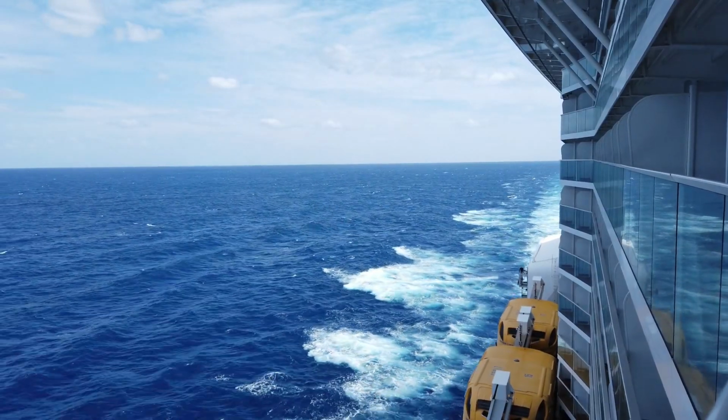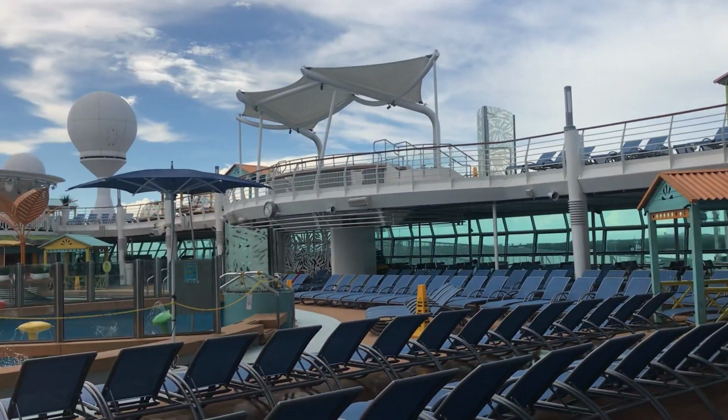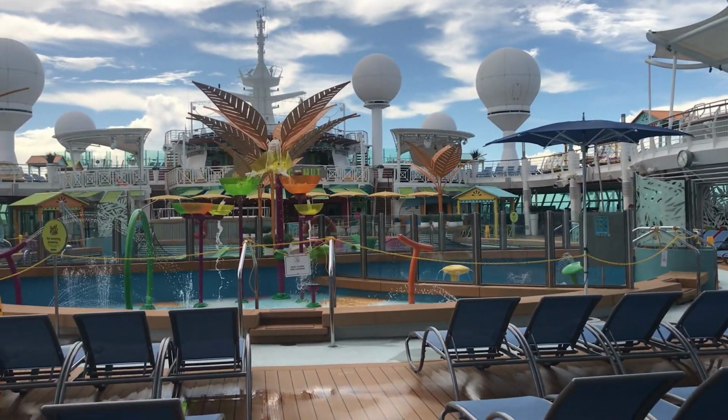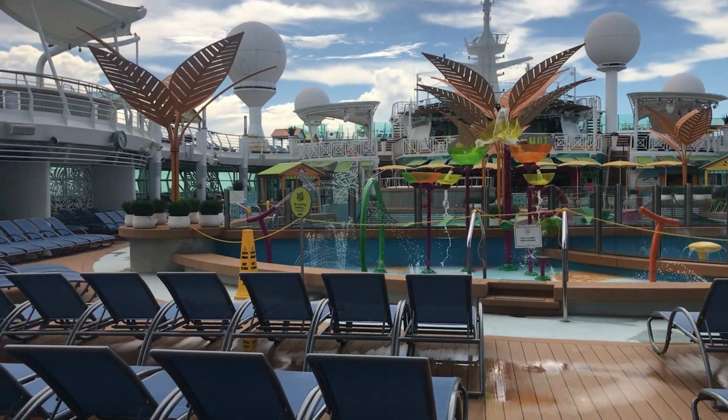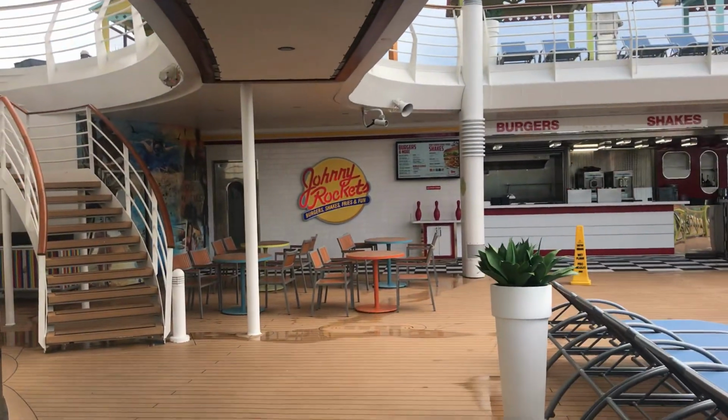Navigator is a revamped ship and it has so many fun different things for you to do on board. With the revamping of the ship, they added the new lime and coconut theme to their pool deck. The lime and coconut bar and pool deck have vibrant colors like those greens and oranges and is really inviting for this Mexican Riviera itinerary.